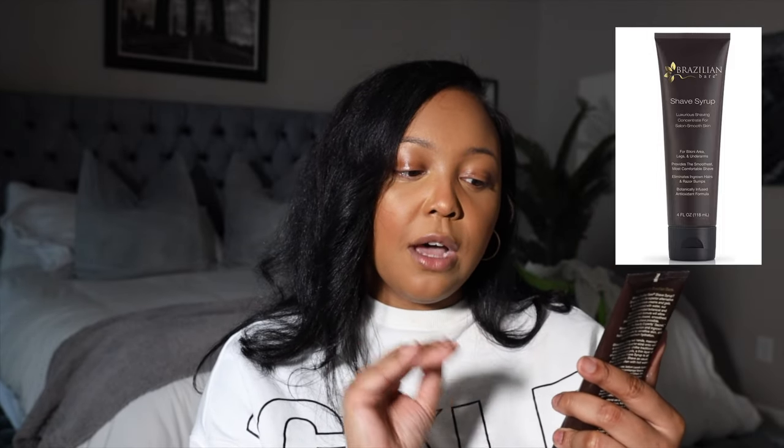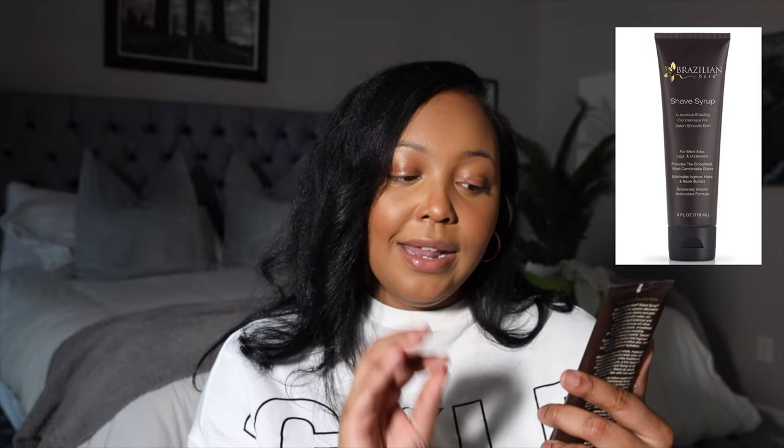And you can use it for your bikini area, your legs, and your underarms. When I say the doc, it didn't lie. It says provide the smoothest, most comfortable shave. Eliminates ingrown hairs and razor bumps. Guess what? Your girl don't have any razor bumps, and I don't have any ingrown hairs. The two combined, not for my lady part area. Sugar is a no-go for that area.